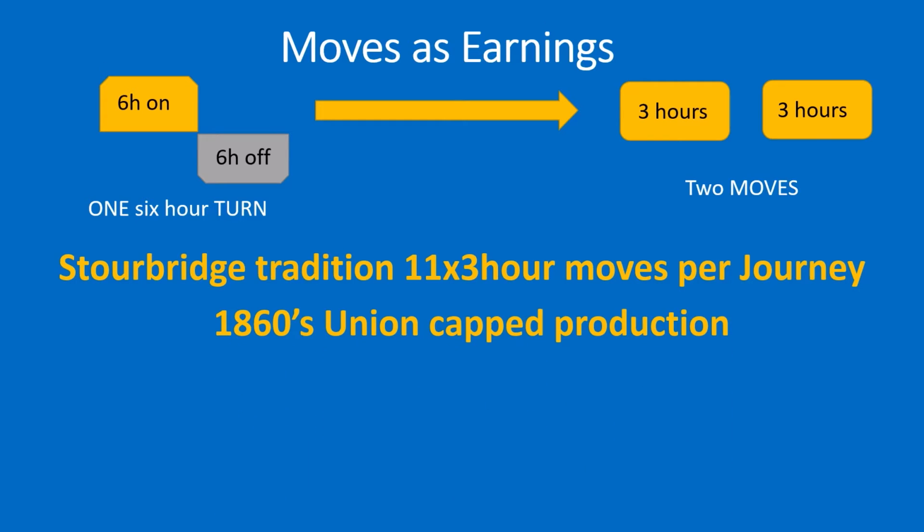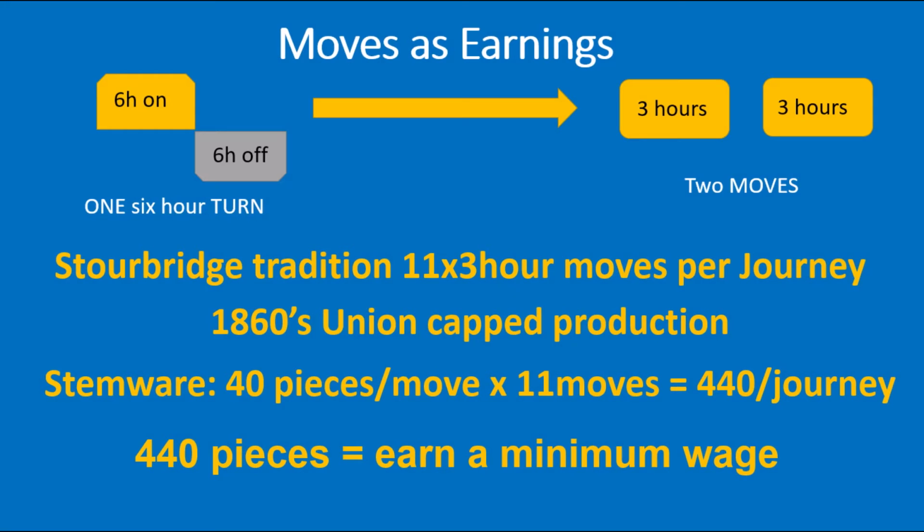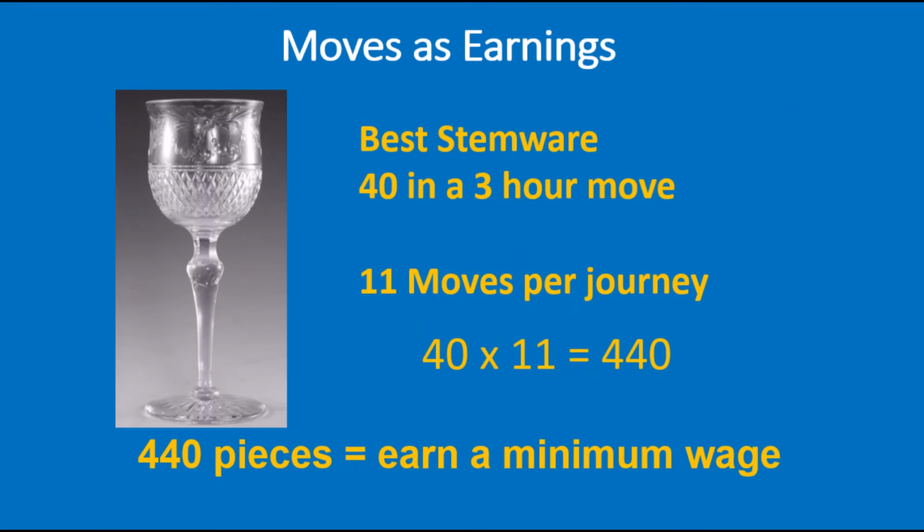Payment was complicated. It was piecework, but calculated as the number of pieces needed to be made to earn the minimum wage. For standard designs, the unions had capped the number of pieces to be made in a 3-hour move, and in the 1860s, those capped numbers were 100 for ordinary tumblers or 40 pieces of best stemware per move. For example, to earn the minimum wage for a week's journey of 33 hours or 11 moves, 40 best pieces per move was 440 pieces. For that, the journeyman would earn a minimum wage.